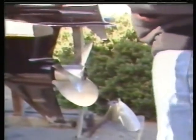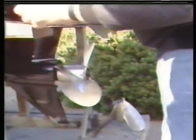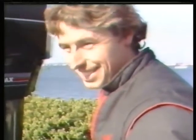So what have you finally decided to run on? I decided to run a 14.5-26 propeller, QSS. Which, like Peter says, if it's flat, it'll go like a train. And if it's rough, I think I've probably screwed it up.